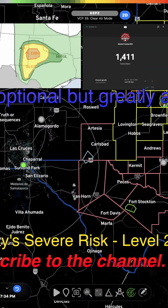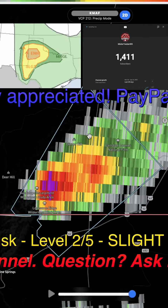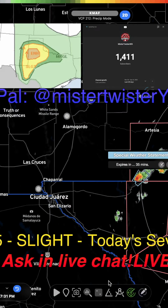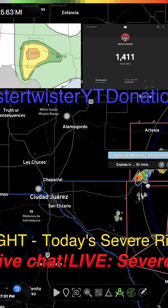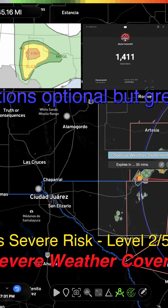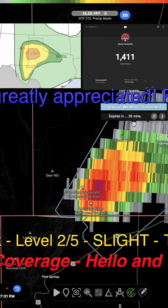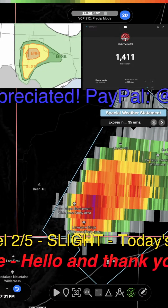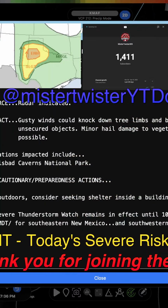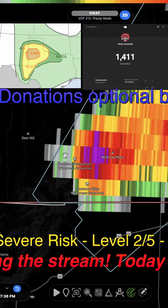I don't know what radar to use there. Oh, Midland would be the best one. So, looks like for some heavy hail, it's hard to tell with storms this far away from the radar site. This is the closest one, and it is over 145 miles away. So, we don't have the best idea of what's going on with this storm. Might be a good idea for them to issue a severe thunderstorm warning out of pure caution. But for now, we have this special weather statement for wind gusts up to 50 miles an hour and nickel-sized hail.